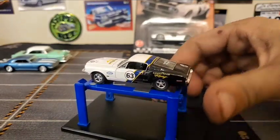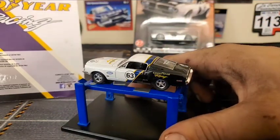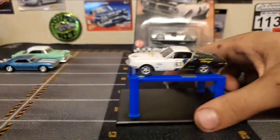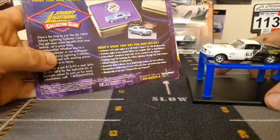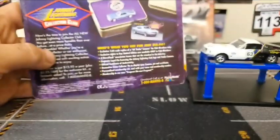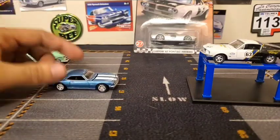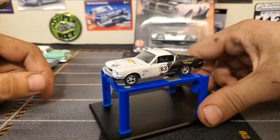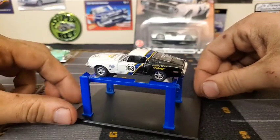And I think this is a relatively recent release. 2021, so last year. I don't know if I mentioned or not, but this Camaro is actually about 22 years old. The Johnny Lightning Camaro that was just on here is from 2000. So I don't know if I mentioned that, but pretty old car. I know a lot of my Johnny Lightning stuff is usually pretty old on this channel, but either way.